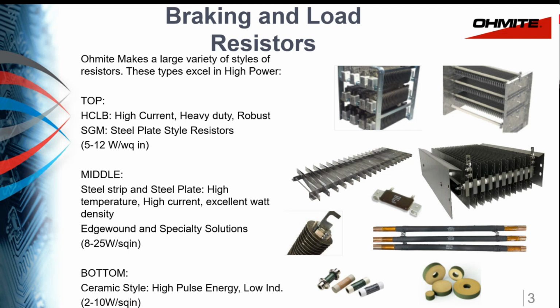Here's our standard edge wound type part. Again, bare metal on ceramic type component with similar ratings and temperature rises and capabilities as the strip and steel plate. And then we have some specialty designs. This is one we've done as a copper tube, water cooled with wire wound around it, insulated with a dielectric between the wire and the copper tube, and just a silicone coating on the outside. We can get up to about 25 watts per square inch with that type of thing. I put that on here just to highlight that we do special and custom solutions as needed for customers. So if you do have a unique need, you can come to us and we can work with you to get a solution.